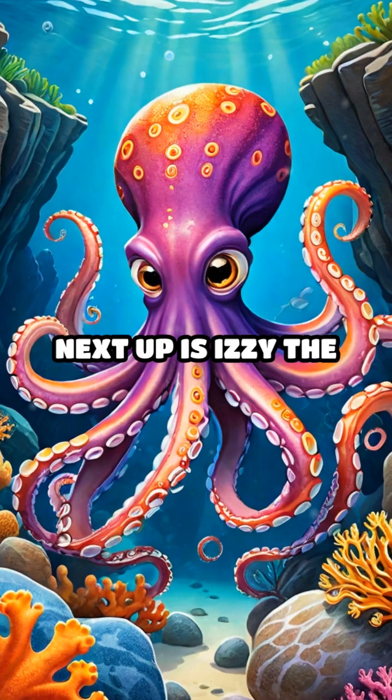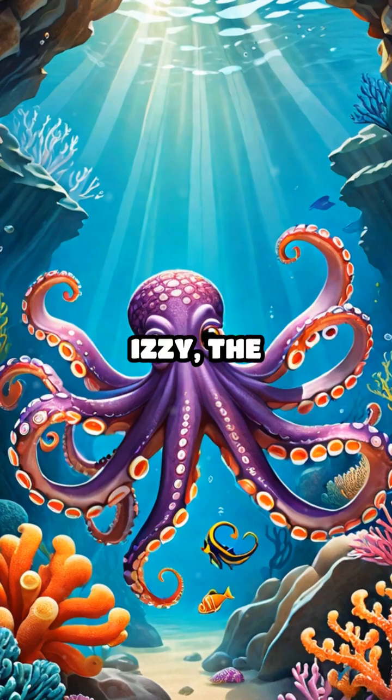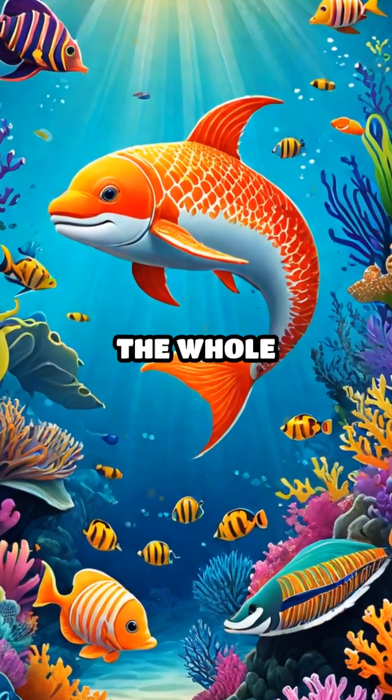Fantastic. Next up is Izzy, the intelligent octopus, showing off her 8 arms. Can you say I for Izzy, the intelligent octopus? Kids, you are doing amazing. Stay tuned to meet more underwater friends and learn the whole alphabet.